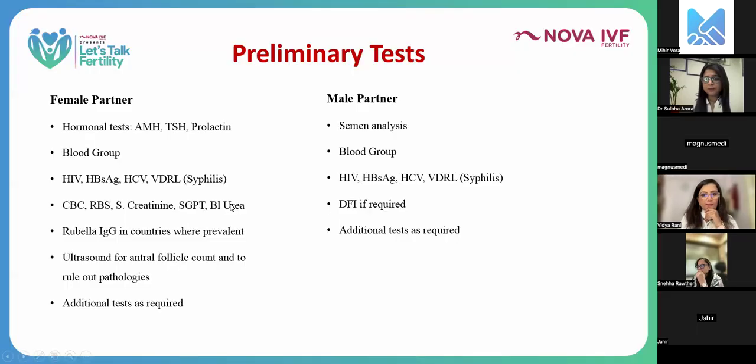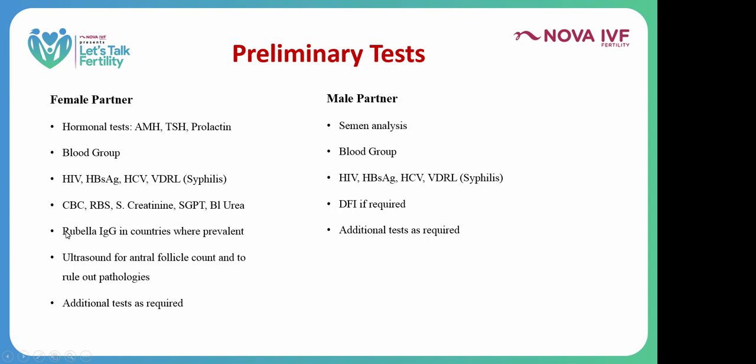Anesthesia. In some countries, rubella is an endemic infection, like it is in India. So, in such countries, we also get the rubella IgG done, because if this value is negative, that means the woman is at risk of getting rubella during pregnancy. She doesn't have any immunity against it.